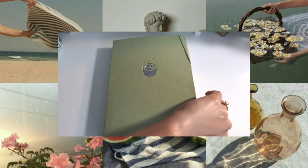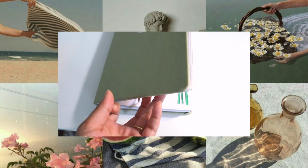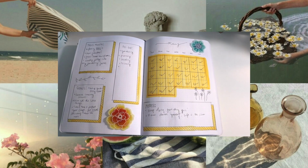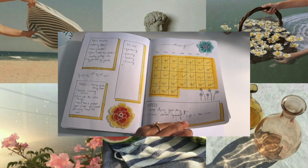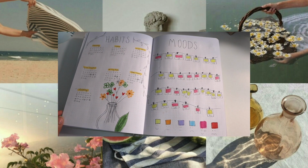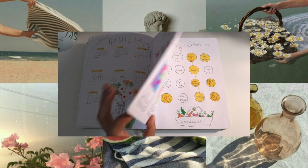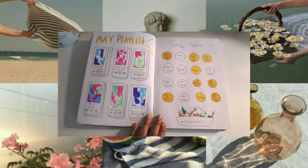Okay, so starting with the month of May, this was more just flower inspired, and I just started everything out with my schedule for the month, my to-dos, my goals, and then I follow this with my habits and mood trackers. I didn't really keep up with my habits this month because I was kind of on and off with my Bujo, but you know, it happens. But I got back onto it towards the end of the month, and I was able to basically fill out all that I missed.